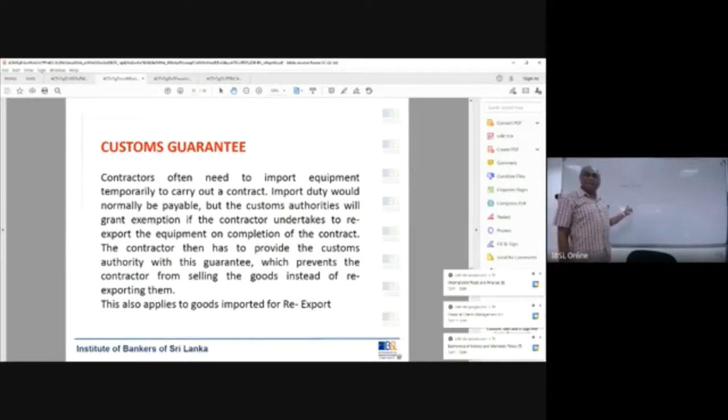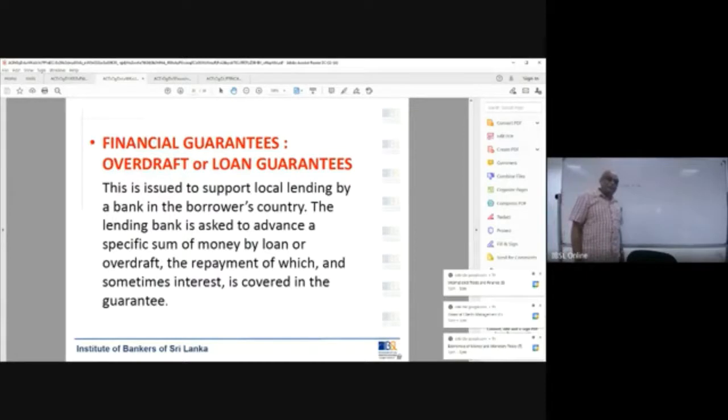Right? After that, they will give the final import duty bill to the importer, and the importer will pay $10,000 or $50,000 or whatever import duty they have to pay. Once they pay the import duty and there is no outstanding, then they will release the guarantee for you to get it cancelled. Right? It's clear? Then financial guarantees, overdrafts or loan guarantees. This also can happen under the bank guarantees. The financial guarantee is something like this.